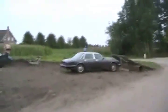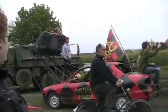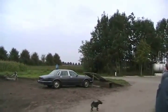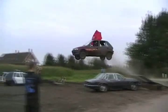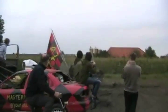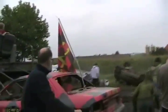All the spectators are ready. Yeah, Dutch spectators. Ready for the final moment of the 106? Now, two times jump. Here we go. Here we go. Good luck!